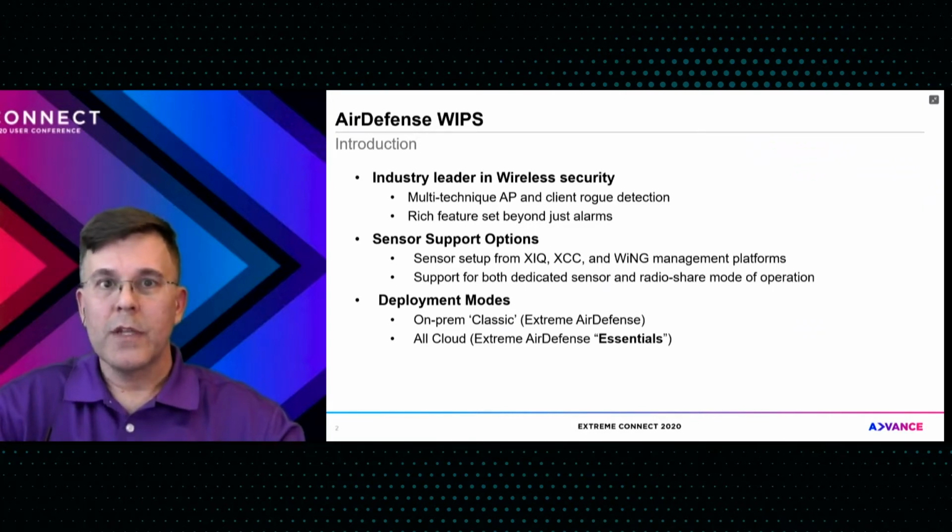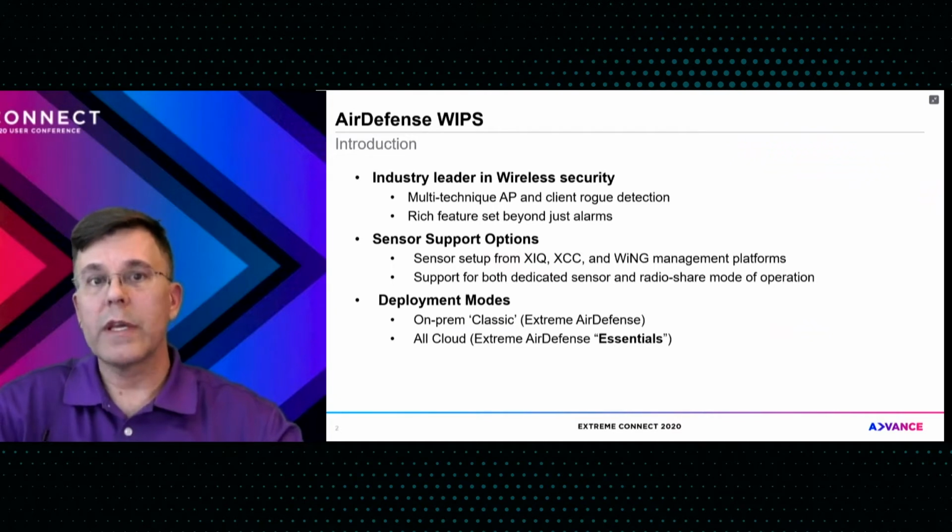So there's also support for two different modes of sensor: dedicated mode and radio share mode. Dedicated mode simply means that the radios are performing 24/7 full-time sensing. And radio share mode means that the radios are constantly monitoring the channel that they are currently on for servicing clients, and then they perform periodic scans of the other channels. Now, which mode you choose really just depends on your requirements.